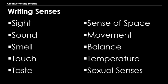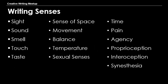We're also sensitive to temperature, and so are our characters. So it can be really, really hot, really cold, but what is that sensation they have of temperature in and around them? And of course, sexuality rules so much of our lives, so pay attention to those details as you incorporate them into your story.